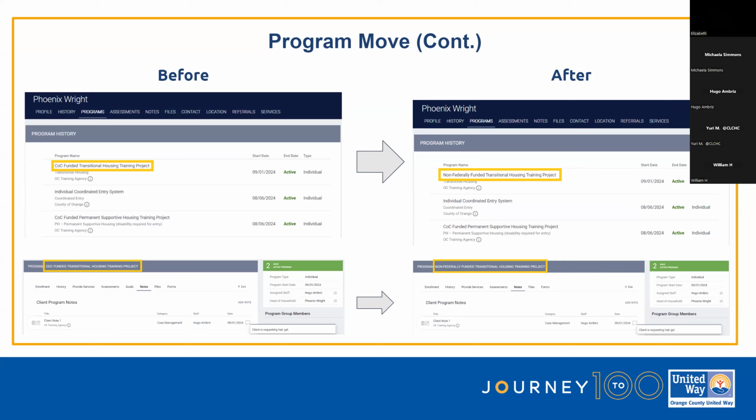So I believe your question is that if they are enrolled under a different agency, correct? Correct. Yeah, so the program move would only occur within your agency. So the other agency's enrollment, you would just leave it as is. And if your agency is currently working with that participant, you can go ahead and create your own enrollment with your agency. Understood. Yeah, thank you. Thank you for your question.